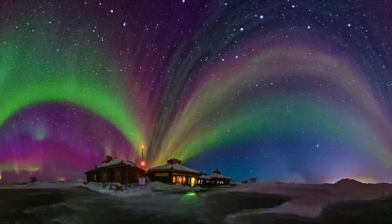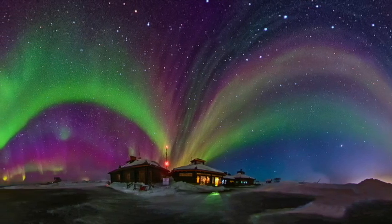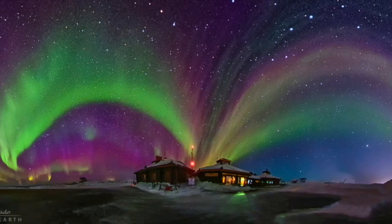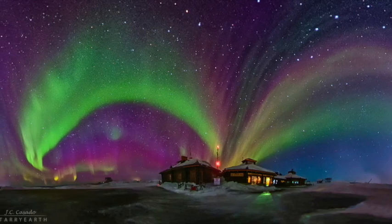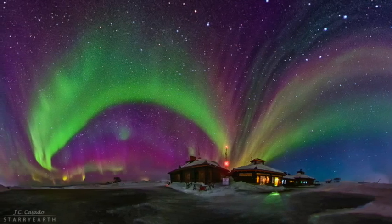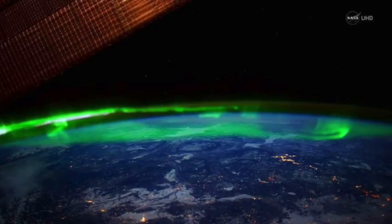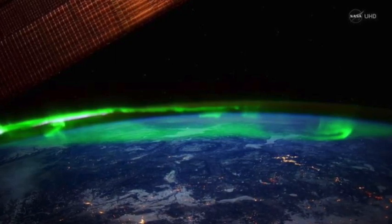For years, people thought they were magical, that they were their ancestors' spirits or some such thing. It's natural to think about that when it's something you cannot explain. Well, now it's the 21st century and Northern Lights can be explained with physics. So what are the Northern Lights?